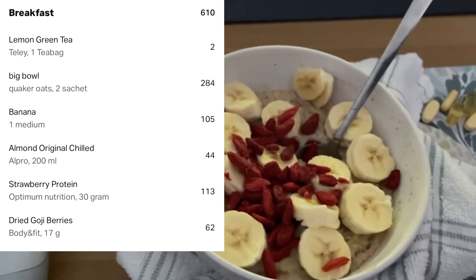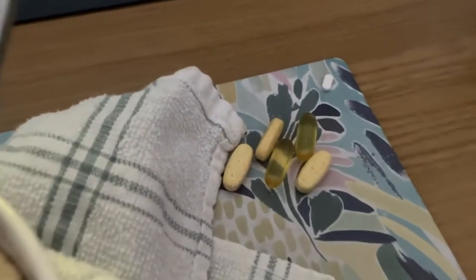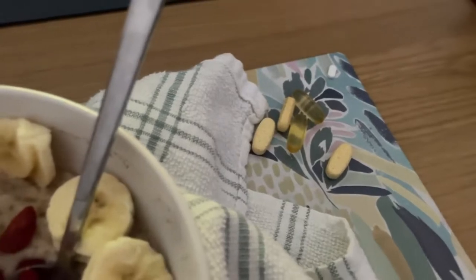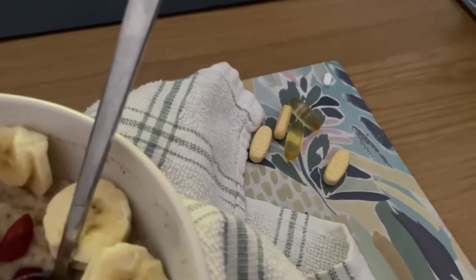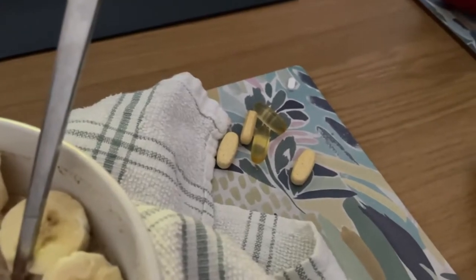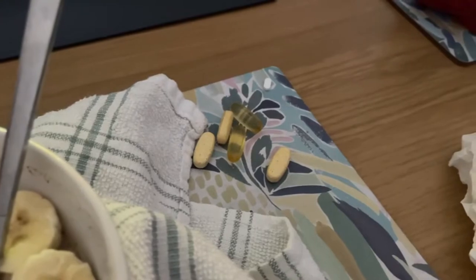Oats, a banana, few grams of goji berries over here. So these ones right here are multivitamins. You don't necessarily need multivitamins, but I just like to cover all bases. If you have like a good well-rounded diet, chances are you're getting most of the stuff in there already. But as I said, I just like to cover all bases and make sure I'm getting a good amount of everything.